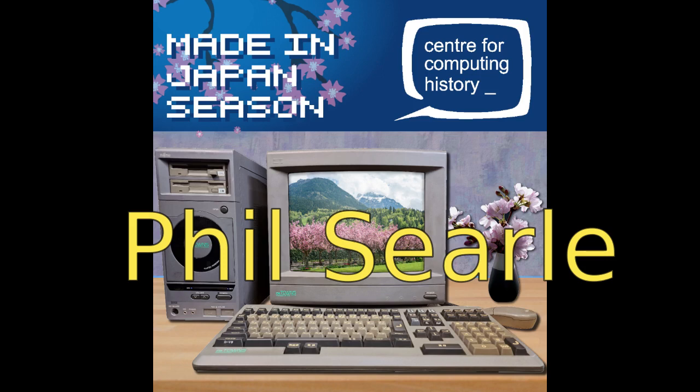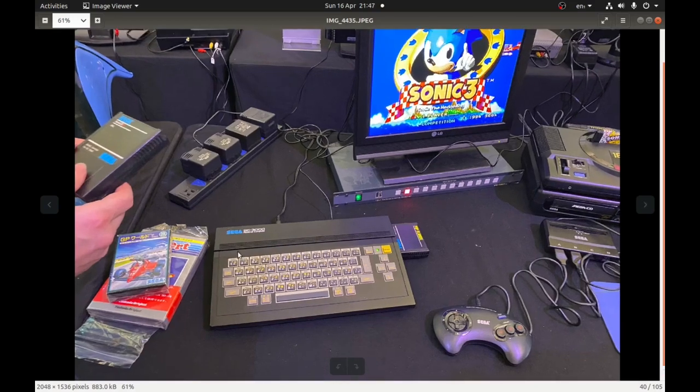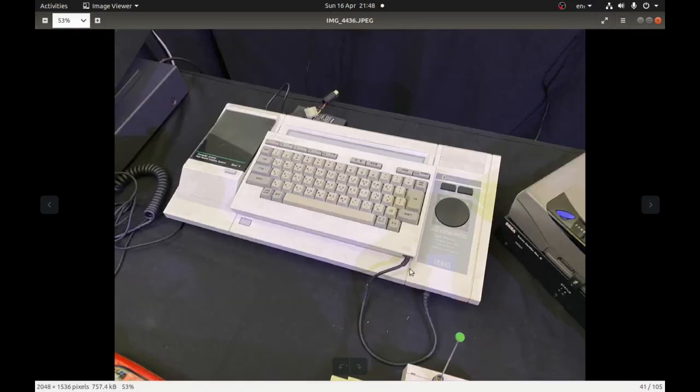Then we got quite a good collection here from Phil Searle. We'll take a closer look at that as we go through. And of course you've a version of the machine that we saw in the other room, but this one with the actual Sega logo. Can't remember exactly what was special about this machine, but well worth looking at.